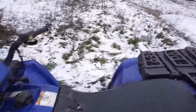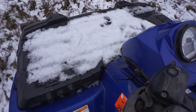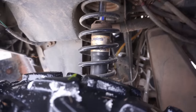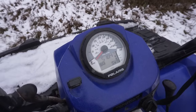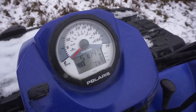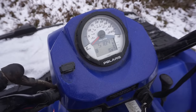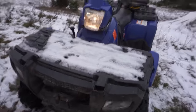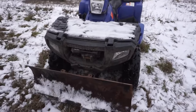How many miles are on this thing? The fan's kicking on. You can hear the fan. So it's working. Looks like there's 5,184 miles, so I mean, that is pretty high mileage. Lights are working. Headlight works. Those lights are not working.